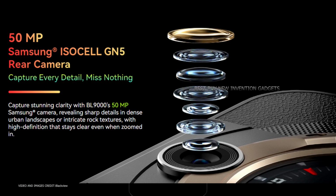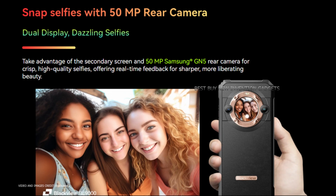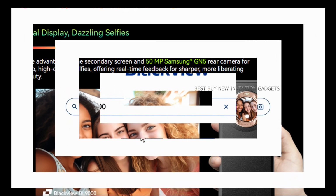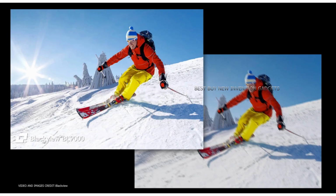The BL9000 features a front-facing camera with a Hynix Hi-5021Q sensor for selfie enthusiasts. This camera's 50-megapixel resolution allows you to easily take beautiful self-portraits. Given Blackview's experience with smartphone photography, users can expect outstanding results.